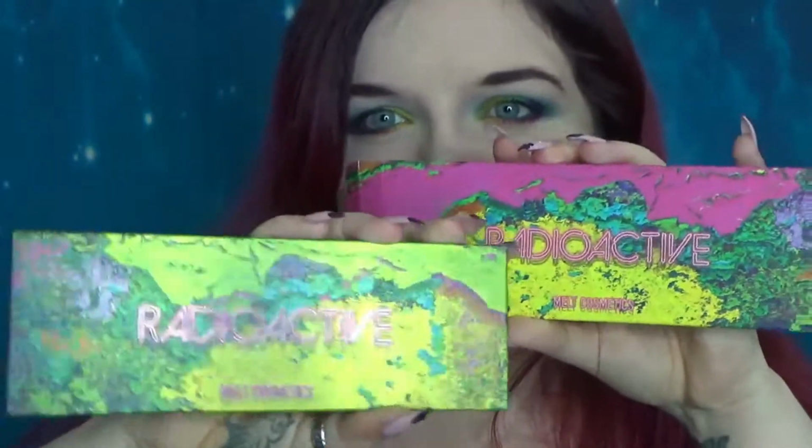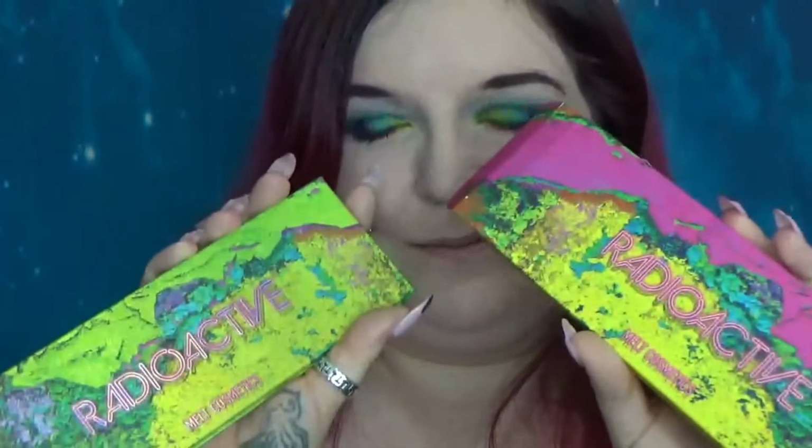The packaging is absolutely gorgeous. It's textured, it's cool. The box kind of matches, but it's not got the textured metallic finish. So it almost reflects the mix of mattes and shimmers that are in there. But anyway, I've been so excited about this. I've done my makeup with it today. Let's see how that went.